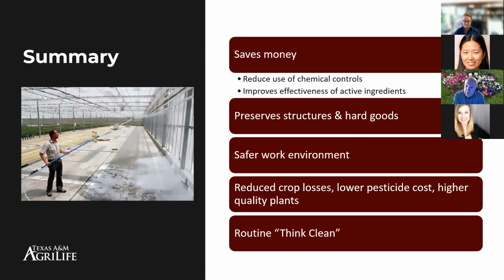Ultimately, we want to reduce our crop losses. We want to lower our pesticide costs, and we want to have higher quality plants. And so I think if you start thinking clean, these are going to be the results of it. And ultimately, seeing those plants on the racks, going on the truck, out to the customer is the ultimate goal.